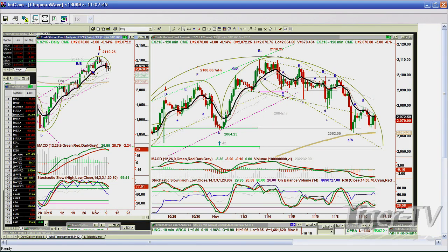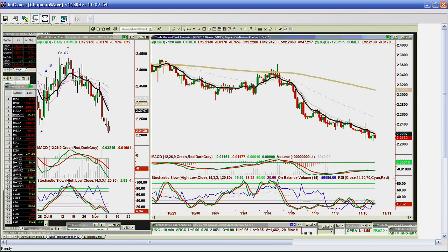So gold is at 1087. Silver's down 11 at 14.30. Platinum's down. High-grade copper, oh, I didn't even notice that. High-grade copper, HG, is now at 2.22. Look at that full return. Oh my goodness, that is really a sharp pullback. Let me have a quick look at gold here. Yep, gold's broken that support. This is going to be very interesting.